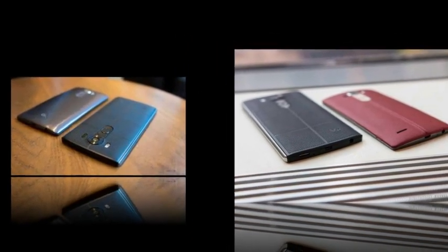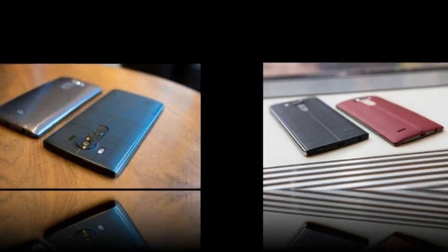If there's one aspect of the LG V10's hardware that disappoints me, it's the battery life.